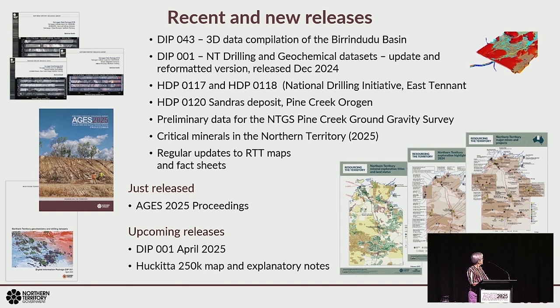Not quite ready yet. There were three high-logger data packages there, two from the National Drilling Initiative in the East Tennant, and one on the Sandras deposit in the Pine Creek Orogen. As Tanya's already mentioned, the preliminary data for the Pine Creek ground gravity survey. I had critical minerals twice there, so it's very popular.